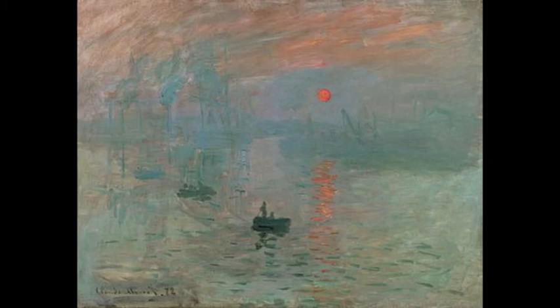Claude Monet's Impression Sunrise was regarded as the painting that started the Impressionist movement. It excelled in capturing one's perception of nature, which happens to be the goal of Impressionist art.